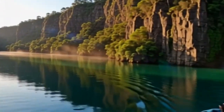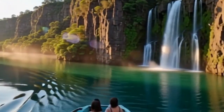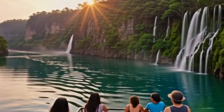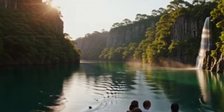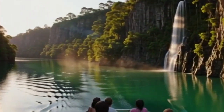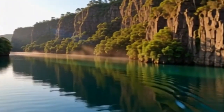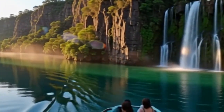Bring a camera, sunscreen, and comfortable walking shoes for any small hikes near the docking areas. For the ultimate experience, go early in the morning. Fewer crowds and golden hour sunlight make the scenery even more surreal.